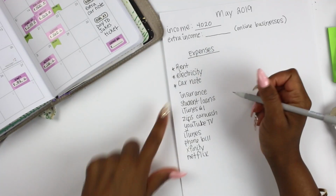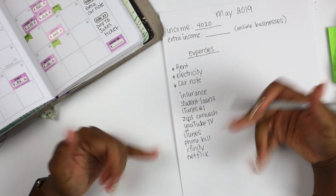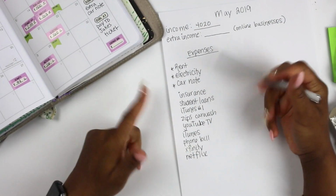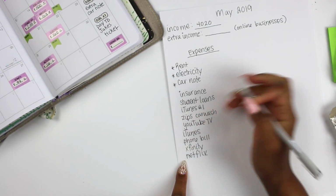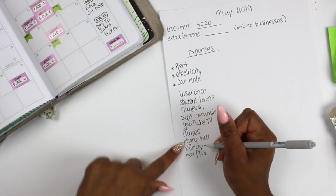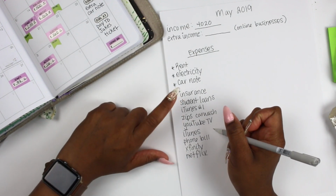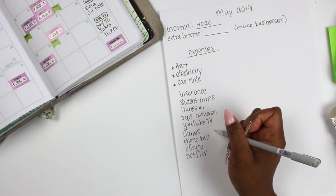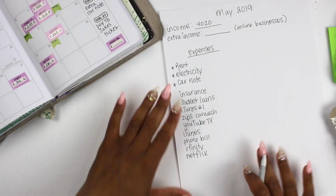All right, so going down here, I'm just going to mark again kind of the ones. Most of these are actually going to be on auto pay, except for this one and this one. Netflix is on auto pay. Xfinity is not, and my phone bill is not, and YouTube TV is, and my student loans are, my insurance is, iTunes the same way. So those ones are pretty much on auto pay as well.